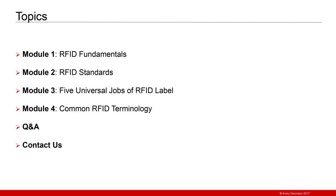And then module 3, which is my favorite, I've identified 5 universal jobs of what an RFID label has to deliver to the application. And through the lens of those 5 universal jobs, what I've discovered over the past 15 years is that irrespective of what the application is, whether it's work in process or apparel item level tagging, the job that the tag has to deliver is the same. So I'm going to give you a unique perspective on how to look at that, which will help you frame up your perspective on applications that you're engaging and help you come up with some solutions.